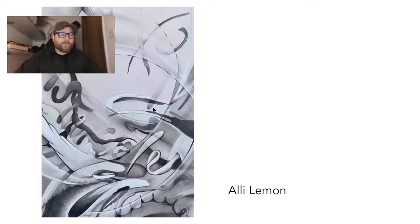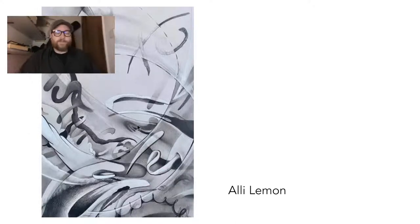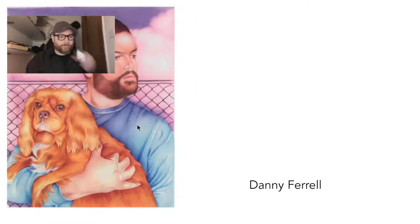One thing to look at with this is there's no smudging going on. There's none of this smudging with our fingers. This is all just using the tooth of your paper, lightly using that pencil on top of it to create different gradations of value itself. So it's good not to kill your paper when you're working with it. Just a good thing to remember in general.